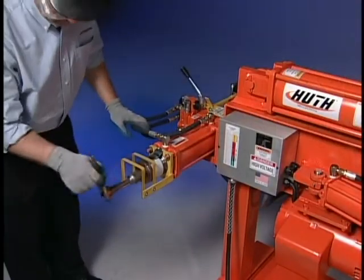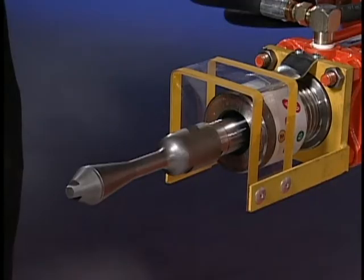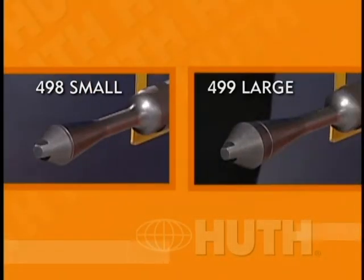Lightly grease the arbor and the face of the adjustable collar. The adjustable collar has been calibrated at the factory, so once it's installed, you're ready to expand. The 508 arbor has 2 detachable tips, the 498 small and 499 large. The 498 arbor tip is only used to expand pipes to 1 1/2 inch inside diameter. All other sizes use the 499 arbor tip.